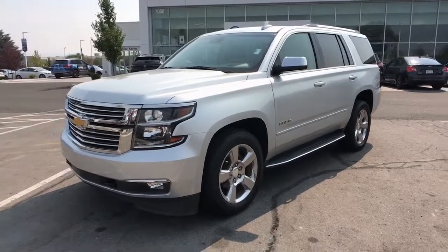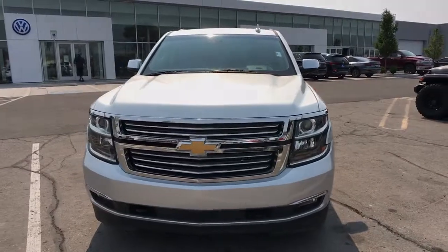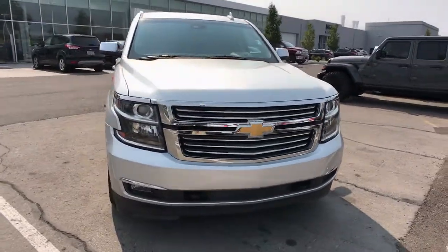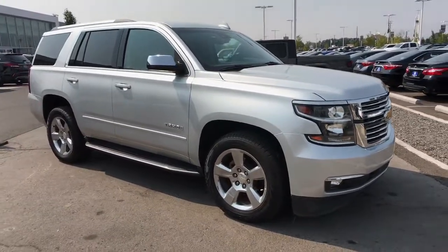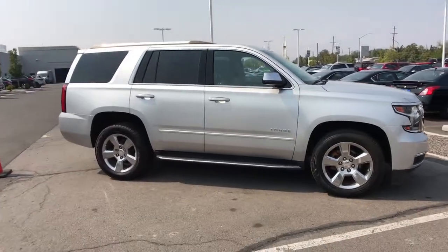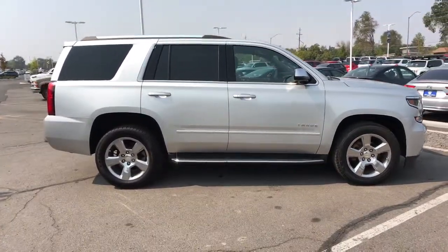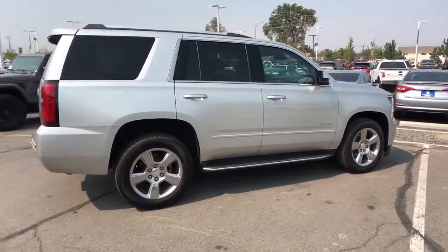Take a moment to check out the 2017 Chevrolet Tahoe. With less than 40,000 miles on the odometer, this vehicle stands out from the rest. The Tahoe is the full-size SUV that ticks all the boxes. Safe, stylish, comfortable, loaded with technology, powerful, and ready to handle any challenge, it inspires confidence at every turn.